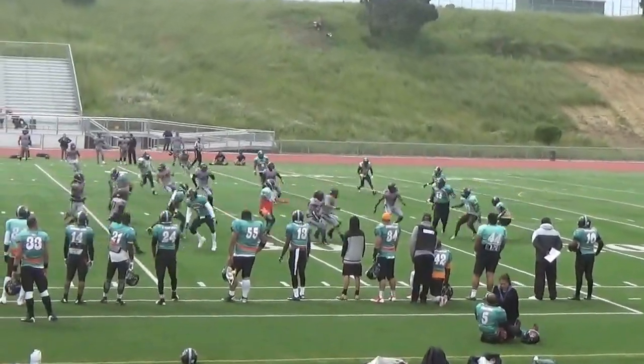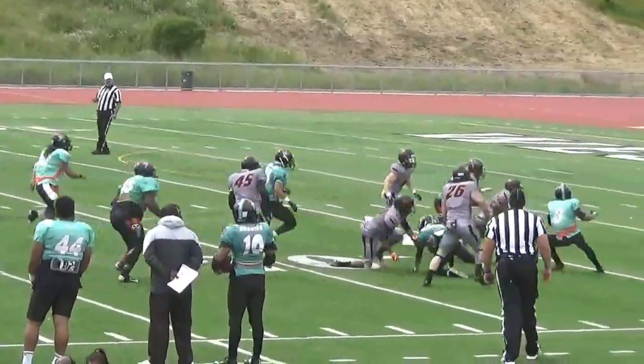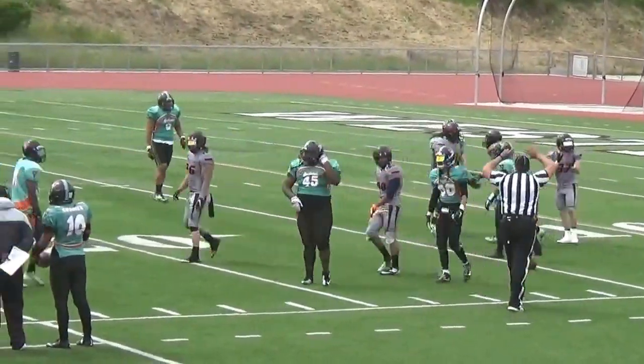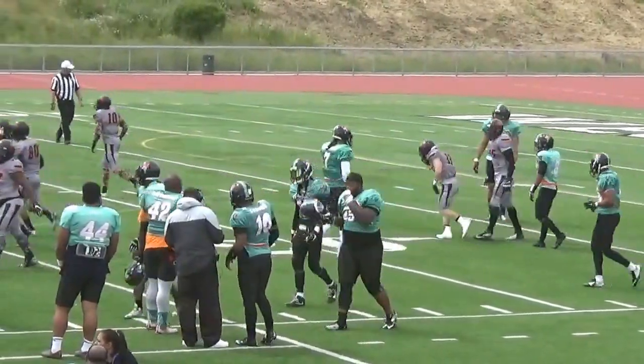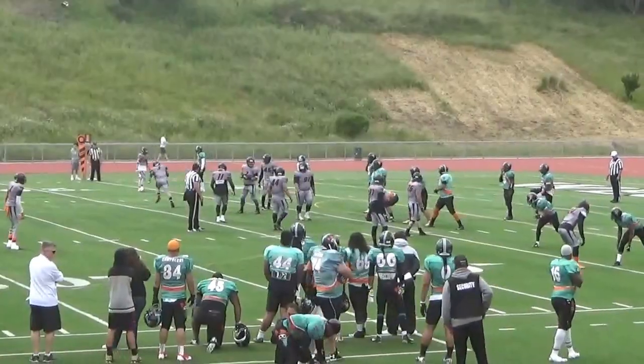This is Mahasin. Breaks the tackle, still on his feet. Brought down by number 10. They're up around the 15-yard line. That's Bobby Guillory Jr. on the tackle. First and 10, Outlaws.